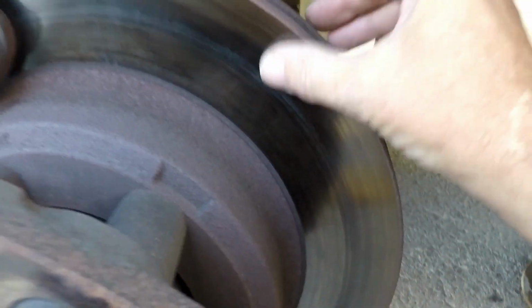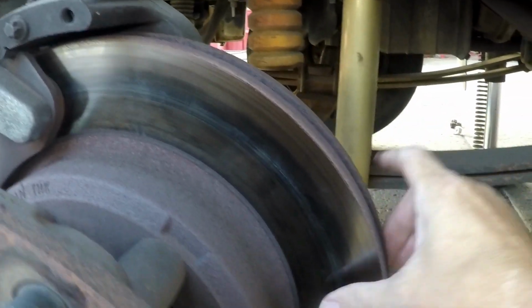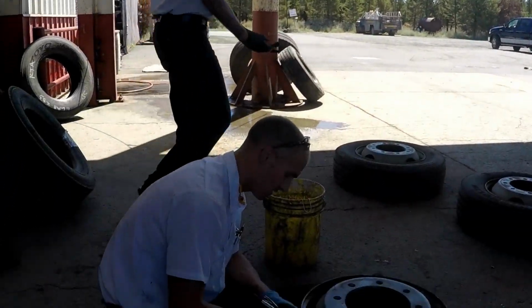A little bit of heat bluing right here. These could use turned, but we don't have any grooves in it. Just this one was broken.